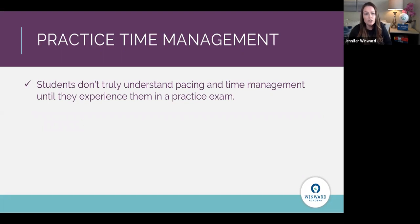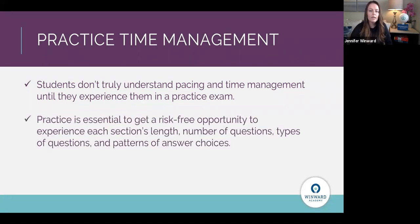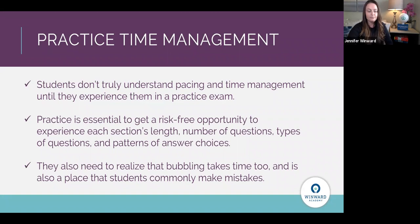Time management is also a huge piece of being successful on these exams. Students do not truly understand what the pacing is like and what the time management is like until they can experience those factors in a timed practice exam. So again, the idea of these practice opportunities is that it's this risk-free chance to experience how long is each section, how many questions are in each section, what are the types of questions that you see, what are the patterns that emerge in the answer choices. You've got to get exposed to all of that so that you know what to expect when it comes time for the real exam.